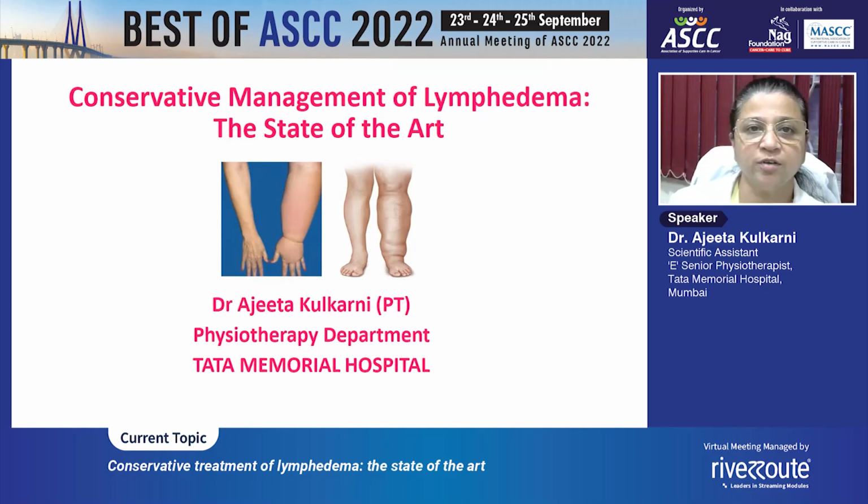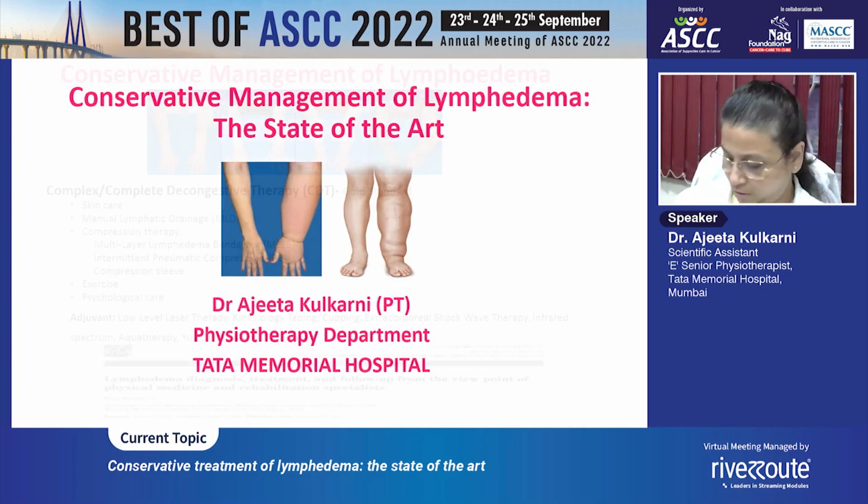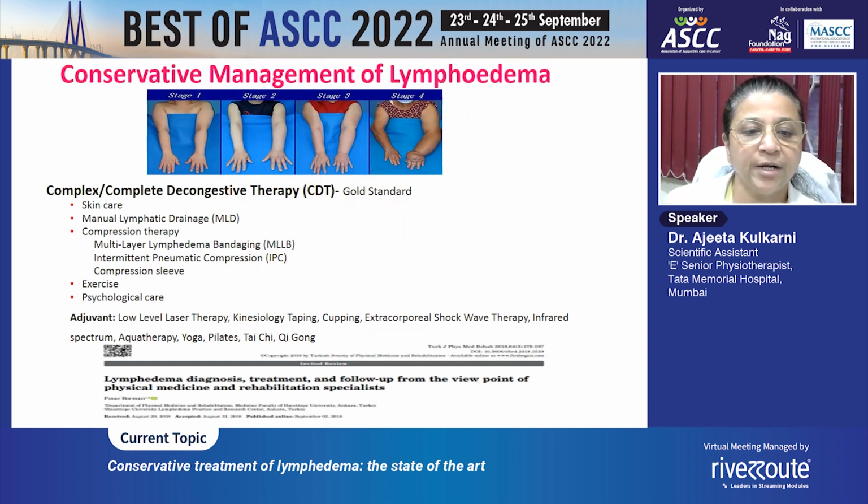Conservative management of lymphedema, the state of the art. The complex or complete decongestive therapy, that is the CDT, is the gold standard of conservative management of lymphedema. It includes skin care, manual lymphatic drainage, compression therapy, which comprises multi-layered lymphedema bandaging, intermittent pneumatic compression, compression sleeve. CDT also includes exercises, psychological care.